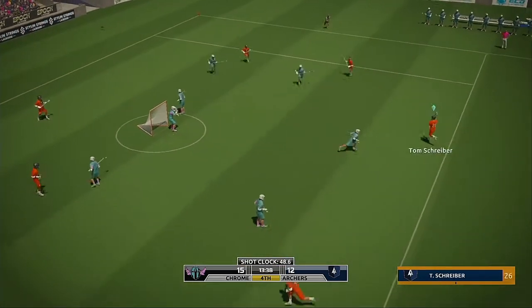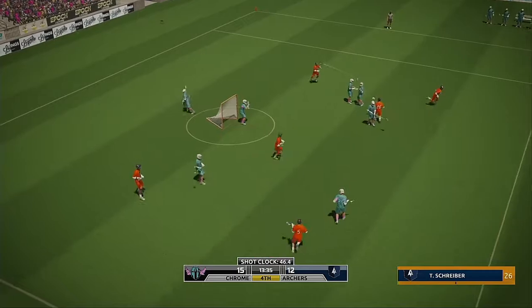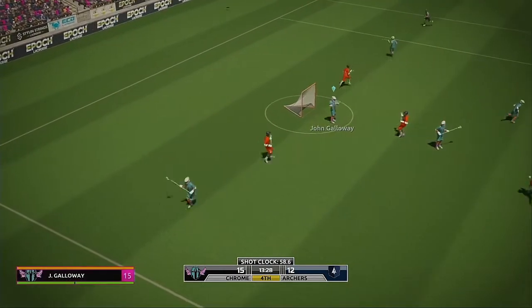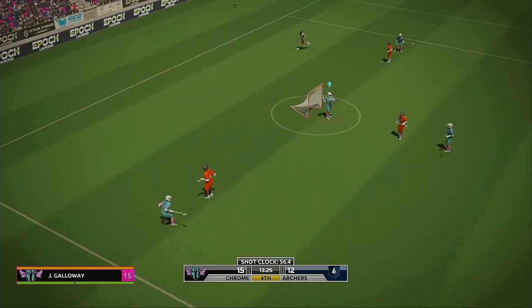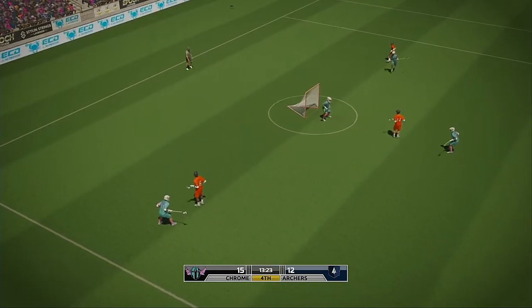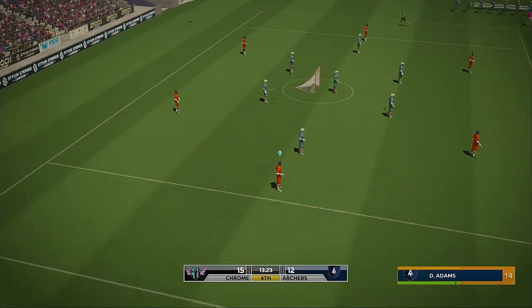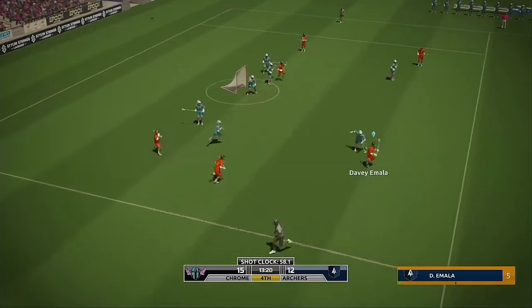Ball side left. Ball top center. Adams gets in and rips. Saved by the goalie. John playing goal today, doing fairly well so far. John overstepping, not doing his team any favors there. Blue ball.